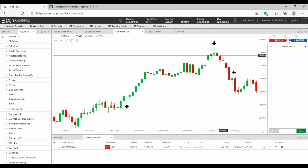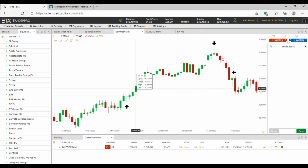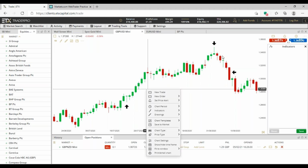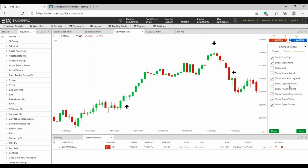Sorry, go on. Just very, very quickly, sorry. Julia's just put a message in the chat. She's finding that the open, high, low, and close information is hiding the candle, and has asked if we could remove that. So if I just do that just before you jump into that second, what was it? It's the data tips, is that it? Yeah.